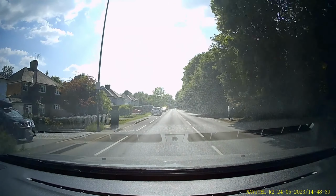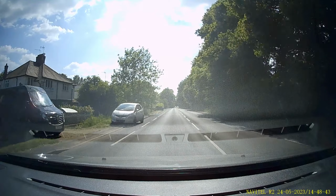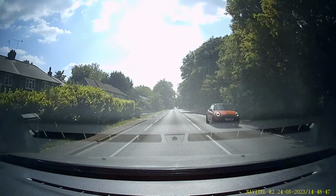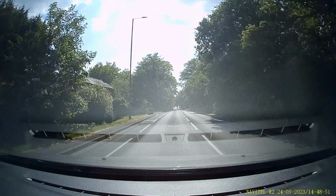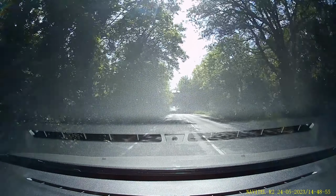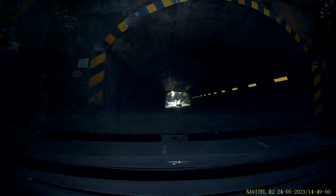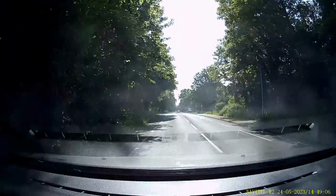And the tunnel ahead of us, please remember, because it's an arch tunnel, you have to make sure that there's no large vehicles like lorries or maybe big coaches or buses, because they will have to use the middle of the tunnel, and then for those type of situations you would have to stop outside the tunnel to allow the large vehicle to leave. All right, that's why we have these additional lanes drawn over there.